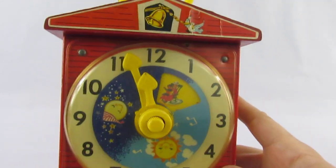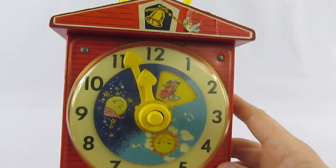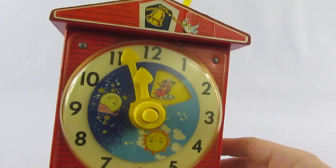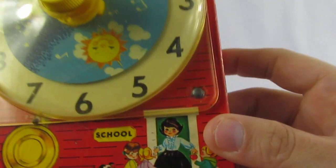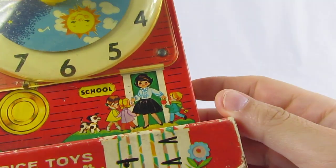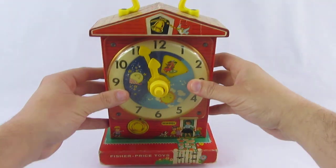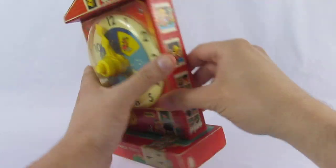They released multiple different versions of these. This is, I believe, the second version. The original had brown graphics on it. It's a very child-friendly toy, and I believe Hallmark re-released a new version of this not that long ago.